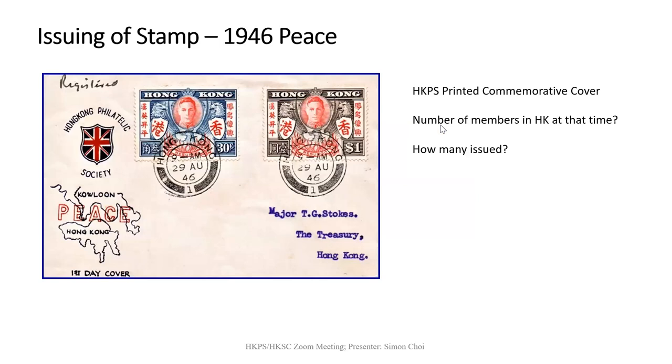In fact, I have some comments on the HKPS printed first day covers. Yeah. And as Susan has illustrated, the CPA first day cover, the first one, the peace or courier set, I think that one is the most expensive among the CPA series. And because someone said that it is the rarest and with just a small quantity issued.